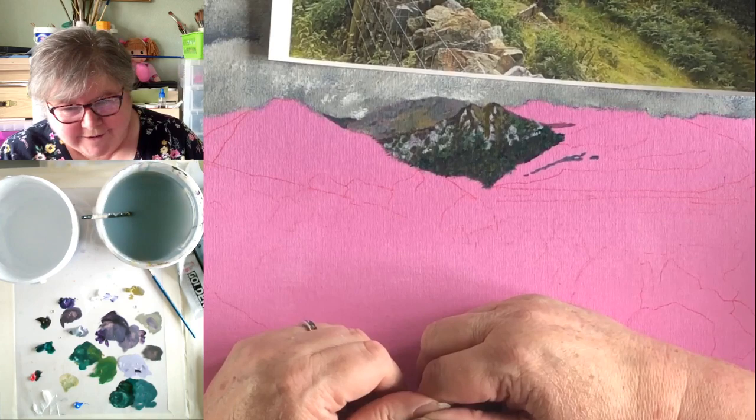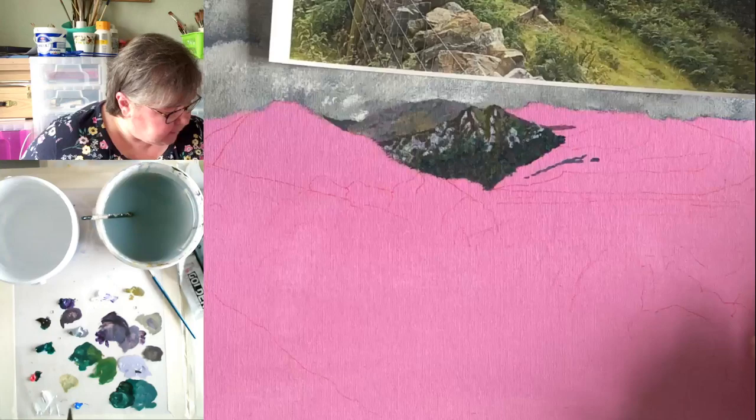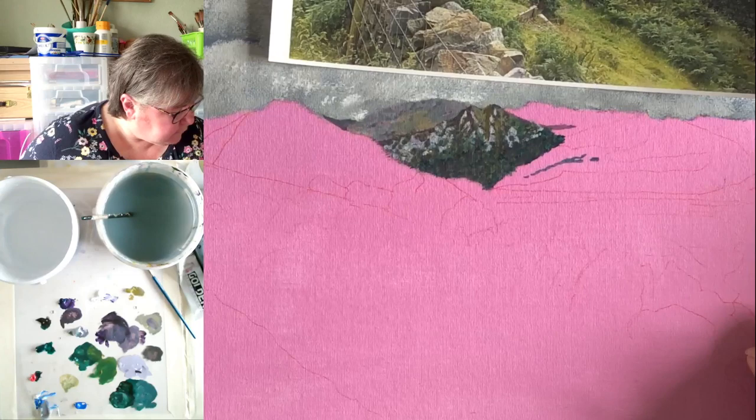Right, so we're about to talk about glazes. I've got a heck of a lot of glaze, comparatively speaking, out there because I'm only doing this little mountain. And I'm just going to add a tiny bit of blue to it.